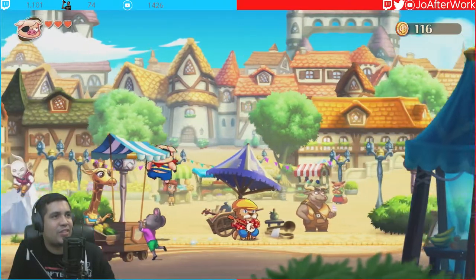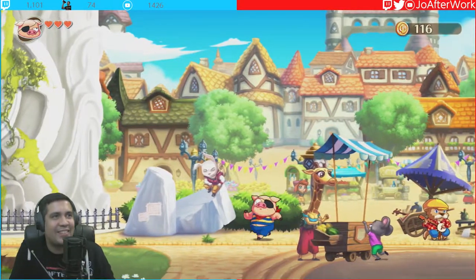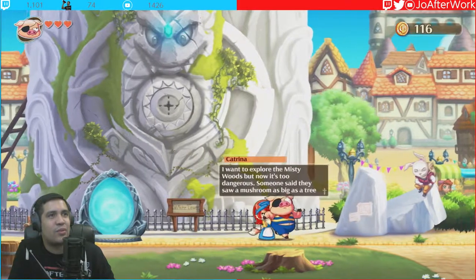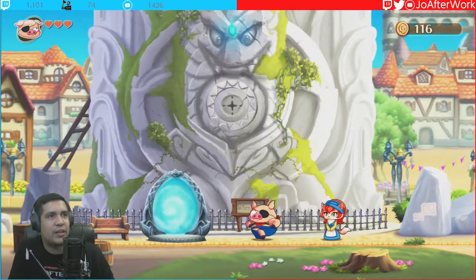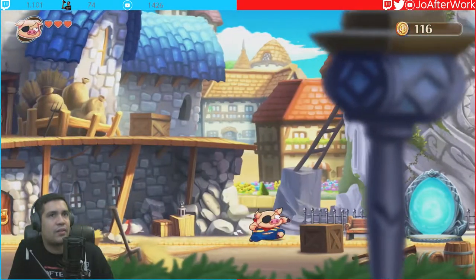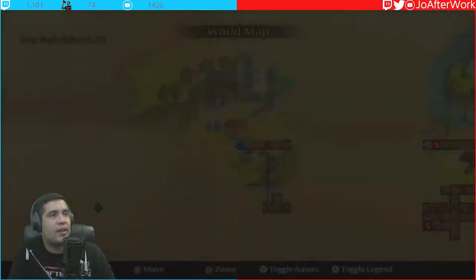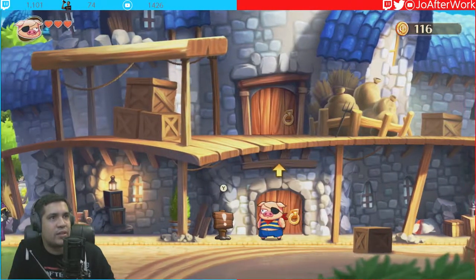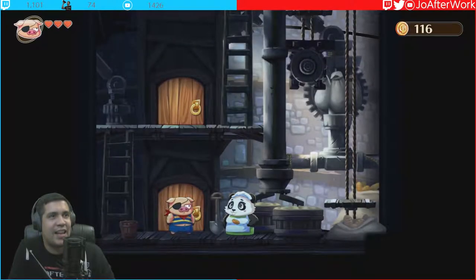This kind of reminds me of Shovel Knight, where we brought back the sheets of music and played different tracks in town. Want to explore Misty Woods too, but now it's too dangerous. Someone said they saw a mushroom as big as a tree in there. Huh. Ah, a little bit of fast travel. Okay. And I see the marker on the map is the destination one is to go. I take it. Haven't played Torna all day, doesn't help either.